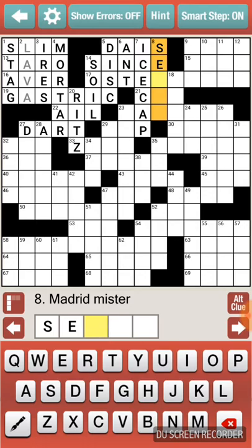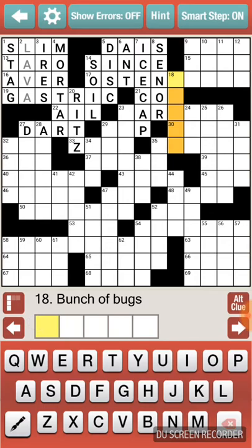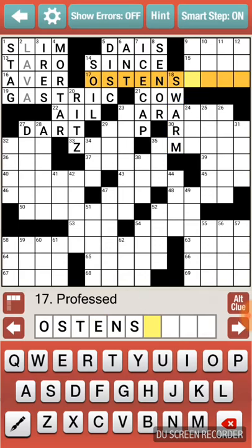Madrid, Mr. Senor. Missing the Sadia? No, not Sadia. That's the bit under the sea. The tilde, the inya. It's gonna be cow. It is cow. Because bunch of bugs is gonna be swarm. Austin's. Not sure I know this word.